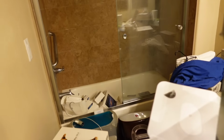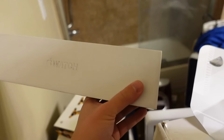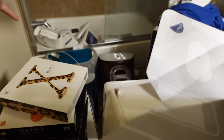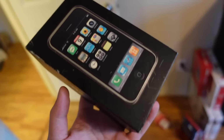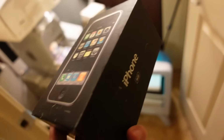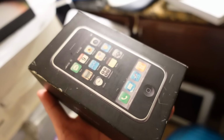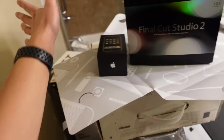Apple TV 4K. Current Apple Watch box. Friend's Apple Watch box. My first Apple Watch box. Oh, and I just bought this recently. This is a 1st gen iPhone box. I don't know why I wanted one. Just cool. Even though I don't have a 1st gen iPhone. I'll give this one some respect.